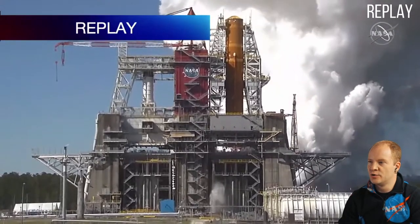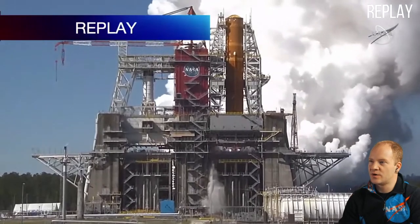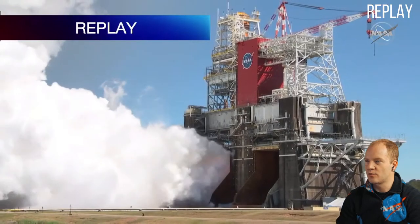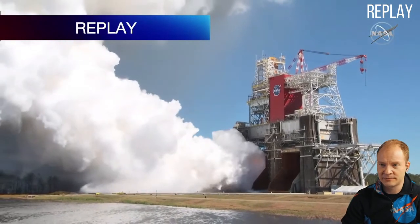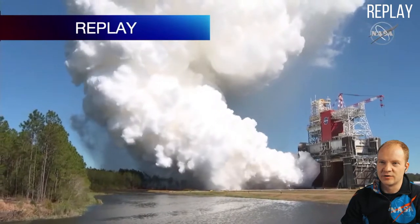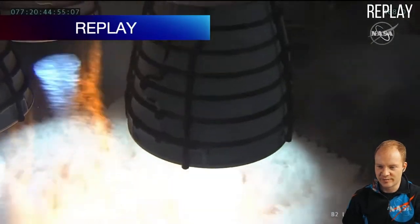Block one, let's see, these are to translunar injection. Block 1 is 27,000 kilograms, Block 1B is 38,000 kilograms, and Block 2 is around 45,000 kilograms. That's to translunar injection, TLI. Yeah, here we go. To low Earth orbit, 95 tons for Block 1, 105 tons for Block 1B, and 130 tons for Block 2.